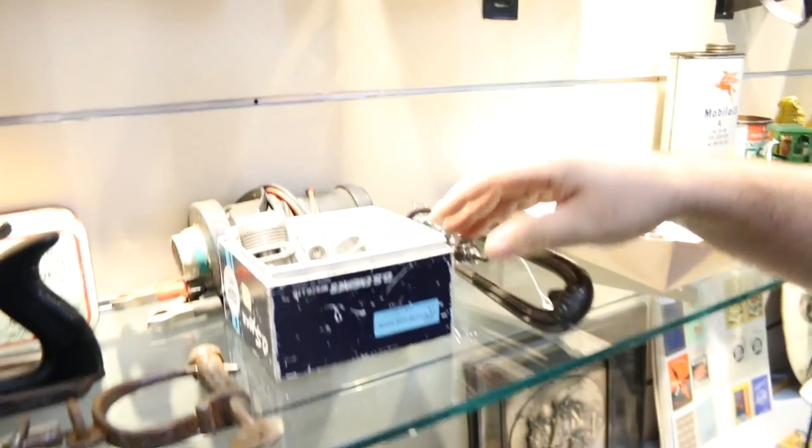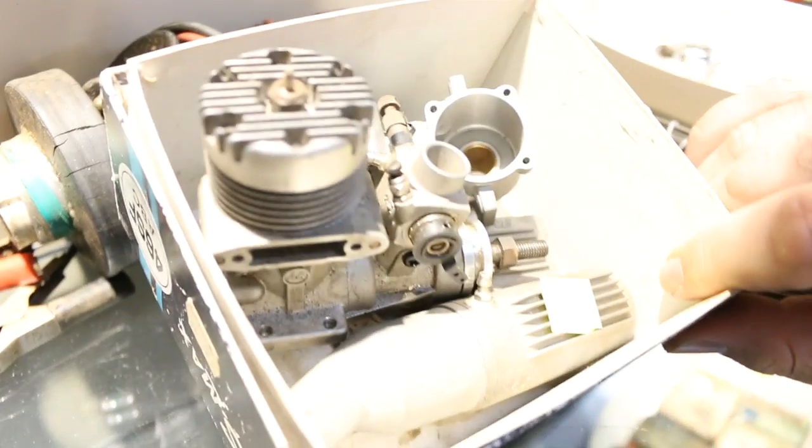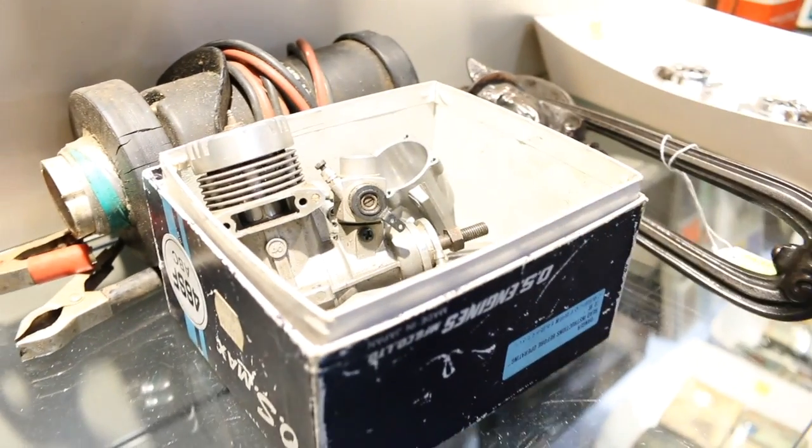A bit of a special on little engines this week. So we've got aeroplane engines or glow plug engines. So I've got a few of those scattered through here. Let's go over this side.